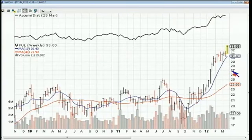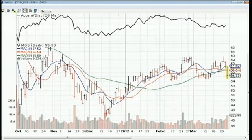But H.B. Fuller, tough stock to chase up here, but a company that continues to execute as their latest earnings report showed. Let's check in on shares of Mosaic today. MOS on the New York Stock Exchange. Mosaic under quite a bit of pressure today, down 5% to 55.33. They talked about strong demand going forward, but investors didn't like the fact that earnings were down 40% from a year ago to 72 cents a share. Sales down 1% to $2.19 billion.